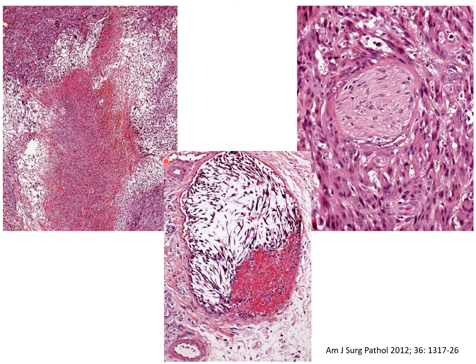And here we see features that can also be present in pleomorphic dermal sarcoma, including necrosis that we can see here, perineural invasion, and also vascular invasion.